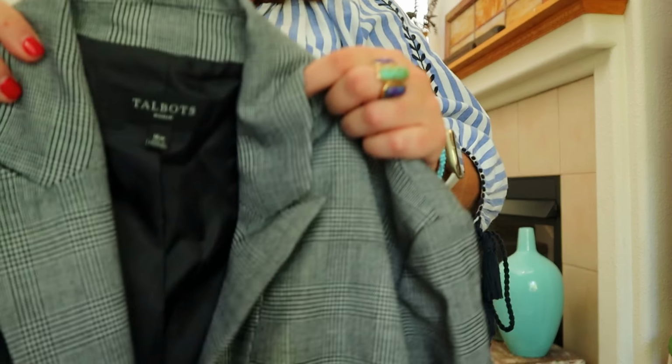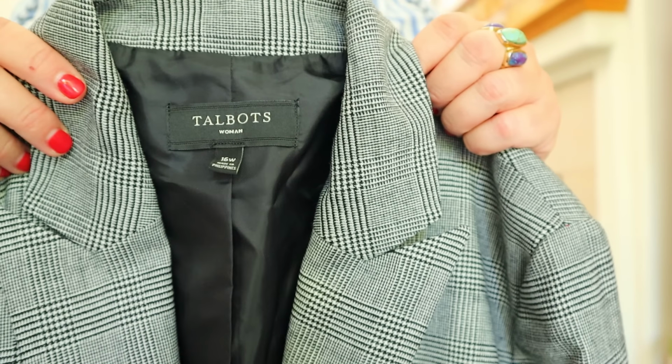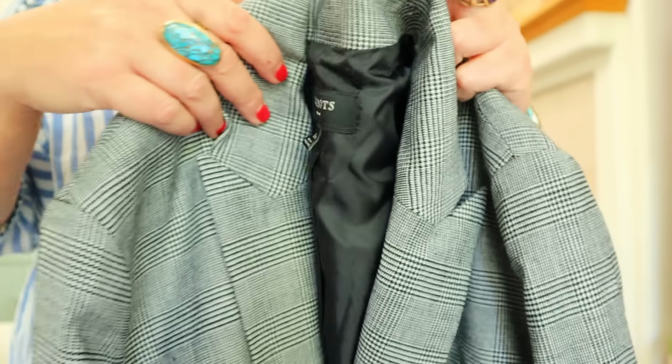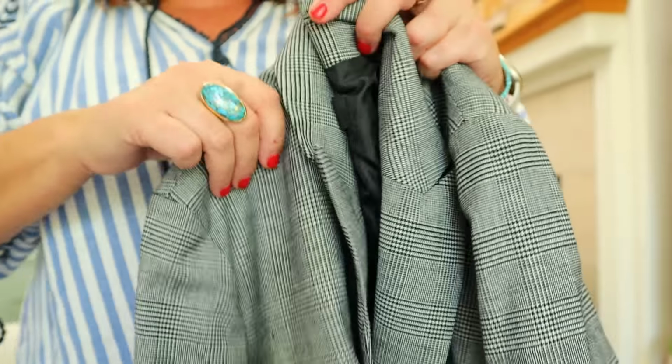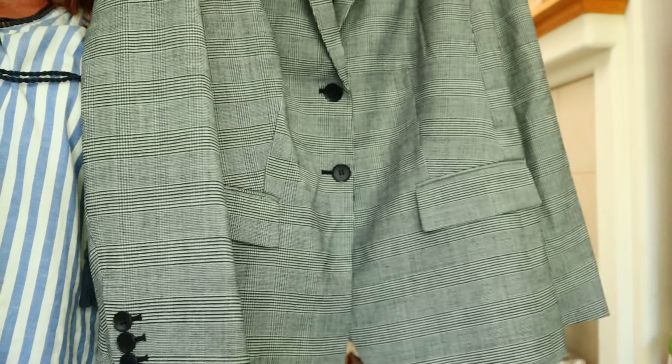This is Talbots in a 16W, which I think is 16 woman, which is plus. And this is a houndstooth print blazer. Okay, if you don't know the difference between houndstooth and herringbone, look them up. I'll probably look it up and double check before I list this item. I think I'll know it, and then I'll be like, oh, wait, which one's which? But that can add value to an item, those two different prints. They're very classic, so just Google it.